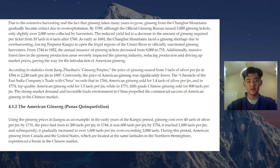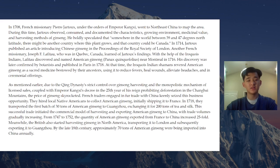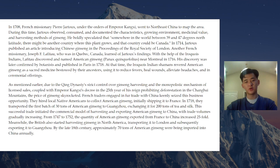In 1708, French missionary Pierre Chartreux, under the orders of Emperor Kangxi, went to northeast China to map the area. During this time, Chartreux observed, consumed, and documented the characteristics, growing environment, medicinal value, and harvesting methods of ginseng. He boldly speculated that somewhere in the world between 39 and 47 degrees north latitude, there might be another country where this plant grows, and that country would be Canada.